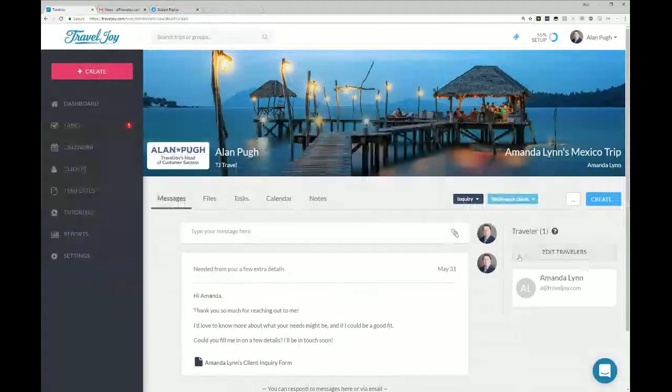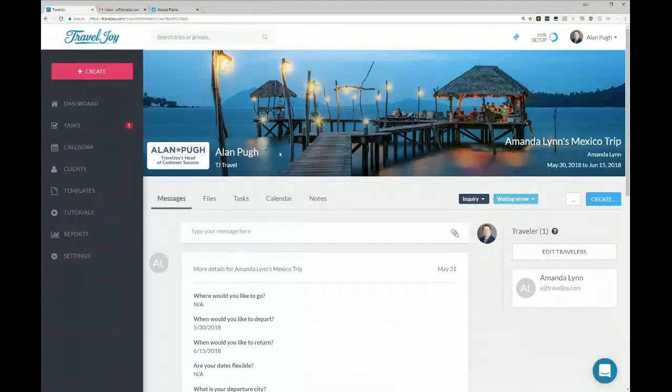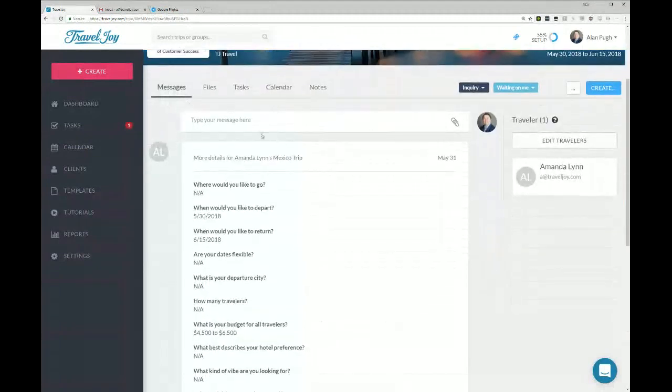So now that we have sent a form to the client, I want to go ahead and refresh my page here because I want to show you what all these tabs are for now. The Messages tab on any trip is where you communicate back and forth with your client, and it's going to show you all the communications you've had back and forth. There's not message threads here. It's just one, back and forth with the most recent message always at the top.